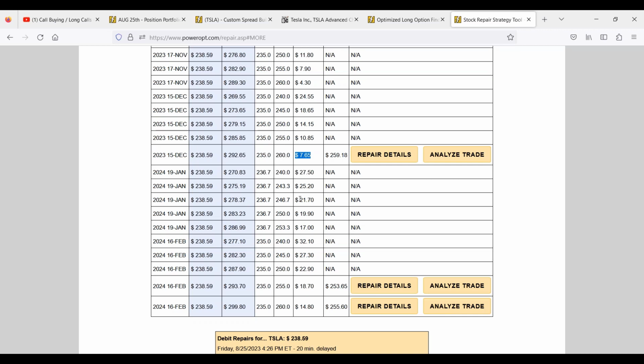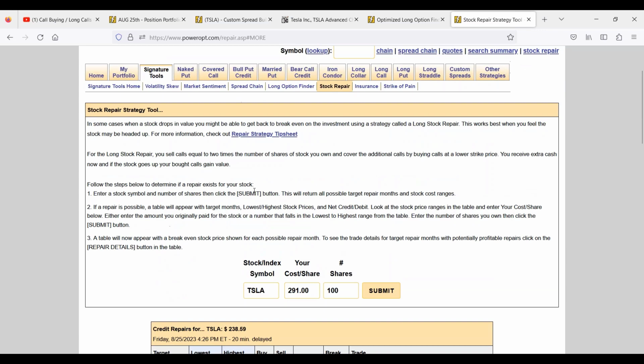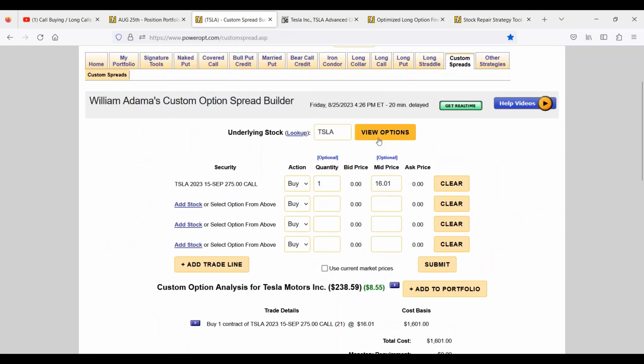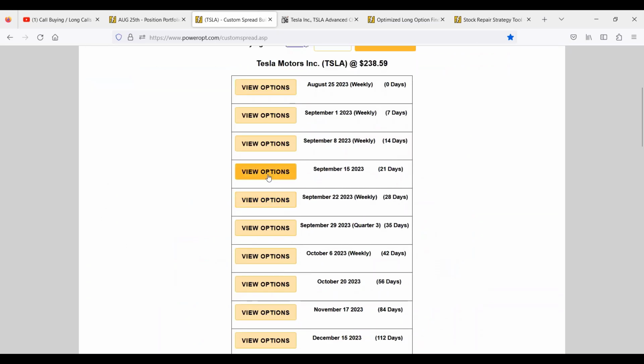Meaning that if I left this open, this ratio would be a naked call with a bull call debit spread, and it had infinite risk to the upside. But let's go back to our custom spread tool. Let's try to use those numbers for the 21st of September expiration. Oh, I'm on the 15th of September, 21 days away. I apologize, I said that wrong.